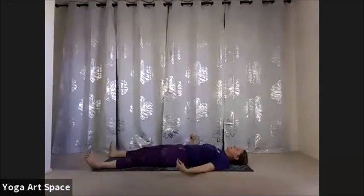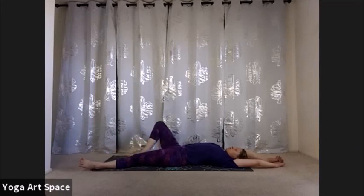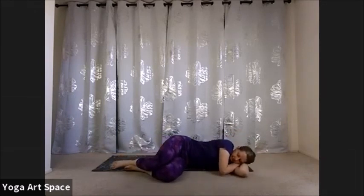And then we begin to introduce little movements back to the body. Fingers and toes, ankles and wrists. Stretching out like we're waking up first thing. When you're ready, eventually rolling over to one side, finding that beautiful fetal position. Another good breath in and out.